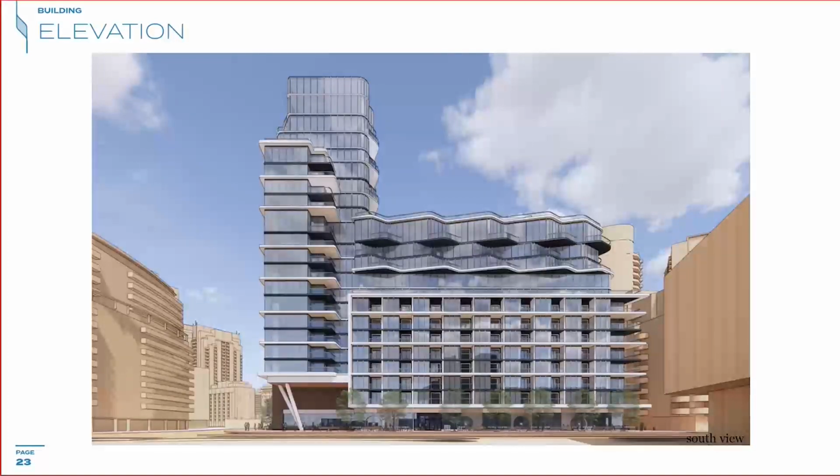The corner itself, similar in terms of its rigor, every second floor, the larger balconies, the undulation on the side breaking that down, but a very rigorous and solid corner at Bathurst and Queens Quay, which we think is a very important feature to denote the corner at Bathurst and Queens Quay. Next, please.